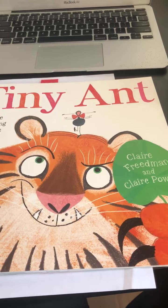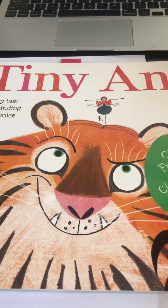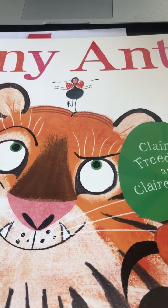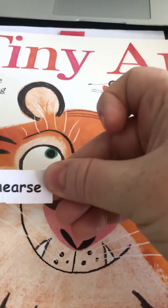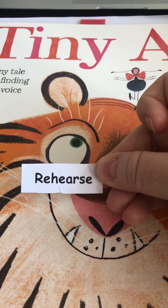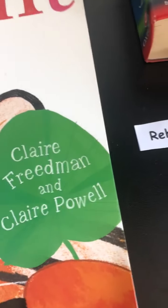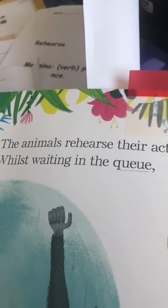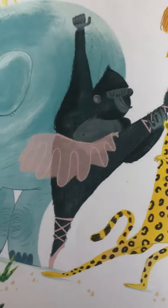We're going to have a look at the word of the week and some of the vocab. So, can I have a drum roll please? Our word of the week is rehearse. Let's have a look where we find this in the story. It's right near the beginning here. It says, the animals rehearse their acts while waiting in the queue.